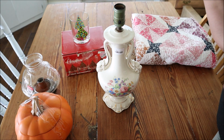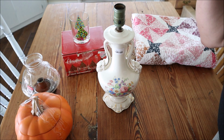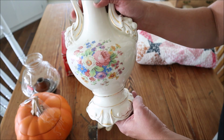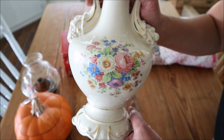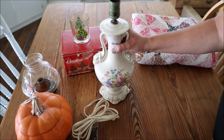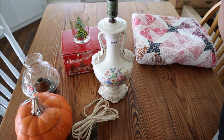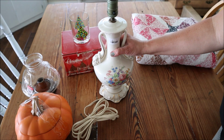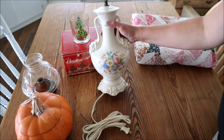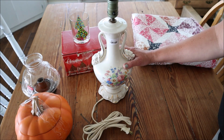Well, I've passed them up numerous times in probably the last 6 months, and I found this one at the very last store today. It was $4.89, and it's got this lovely floral on it. It's in great condition, so I decided to go ahead and get it. I'm going to use it in my bedroom on my bedside table. It's got a great little toggle on it for the on-off switch, and the cord isn't scary. I will totally use this without having to do anything to it except for add a lamp shade and a light bulb. So I'm super excited about this.